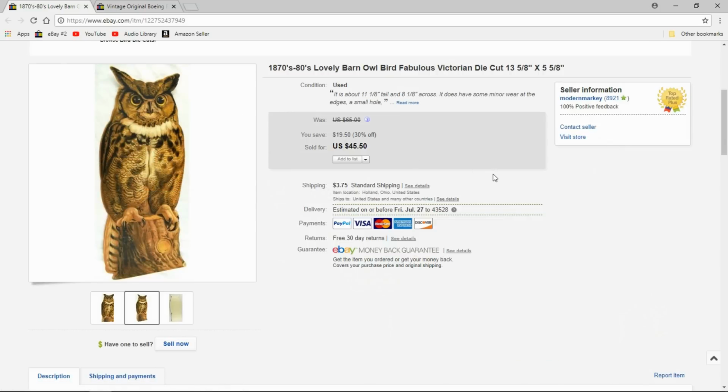Owls always sell. Anything with an owl from the Victorian era seems to sell for us. The die cuts, especially, in the cards, if they're anthropomorphic, an owl doing something a human should do. Anthropomorphic just means that it's an animal morphing into what a person would do, like a dog dressed in a suit, or the one that everybody knows, the dogs playing poker. That is a classic anthropomorphic image, and those sell too, believe it or not.